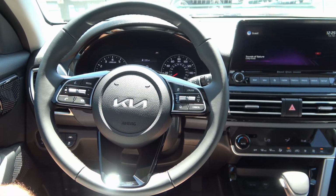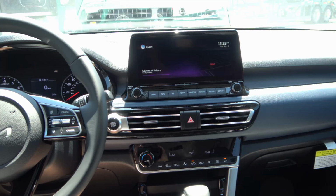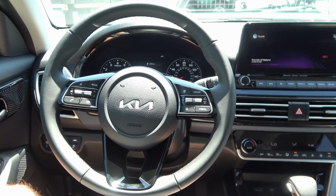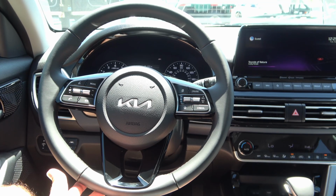Guys, let's check out the interior on this 2022 Seltos. It really hasn't changed from 2021, but I still like it. It's modern, it's sporty, it's not over the top, but it's very nice. One thing though, I gotta tell you, on the website when I was looking at this Nightfall edition, it says that it has the flat bottom steering wheel, and that's obviously not the case with this one.